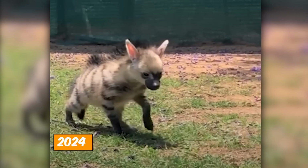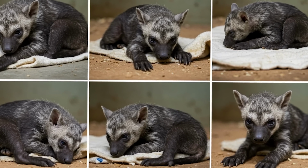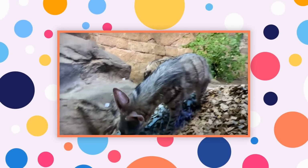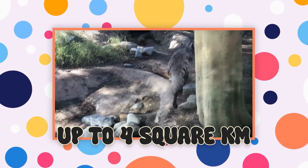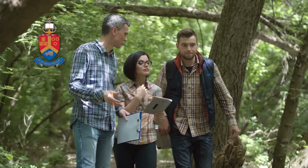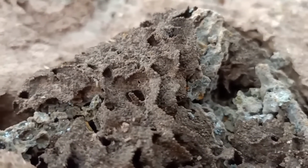In 2024, an orphan pup named Maple became an online sensation after wildlife rescuers in South Africa shared her recovery. Aardwolf families, typical monogamous pairs with pups, defend territories up to 4 square kilometers, marking boundaries with scent glands. Researchers at the University of Pretoria note that aardwolves, while not endangered, rely on Africa's shrinking grasslands, where pesticide use threatens their bug-heavy diet.